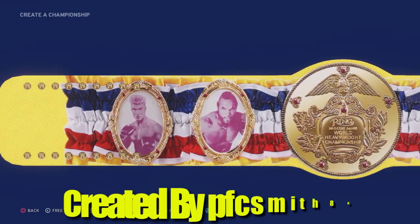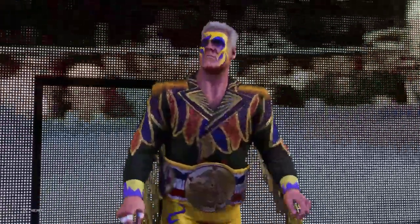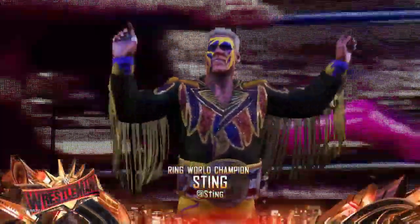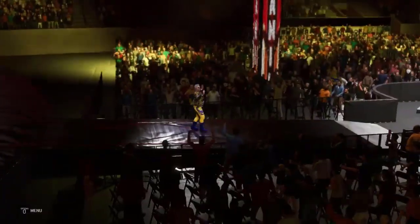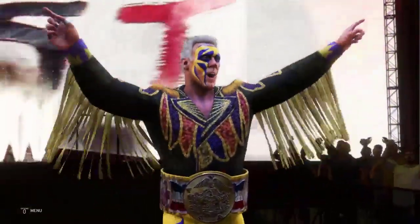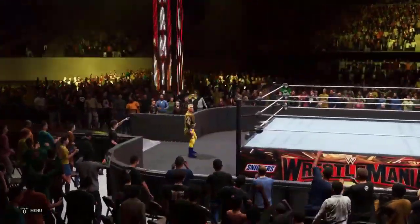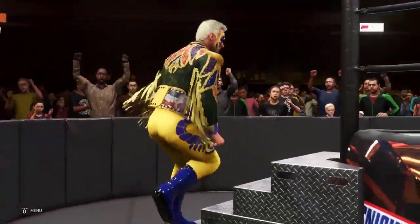Now with championship number 8, we have Ring Magazine World Title, created by PFC Smith 88. Now this is like the title that is in, I don't know, the Rocky movies, maybe. I think maybe the newer Creed movies. I'm not exactly sure, but I picked it because it looked really cool. It has 4 characters from the Rocky movies, including Rocky himself, Mr. T. You got Apollo Creed, and I forgot what the Russian's name was, but yeah, it looks really cool.